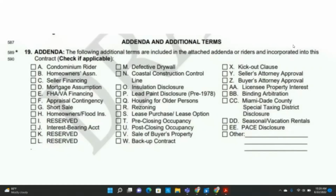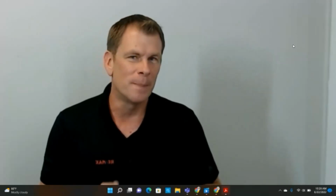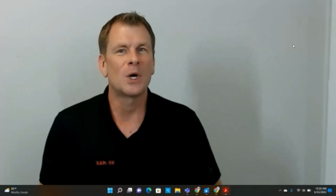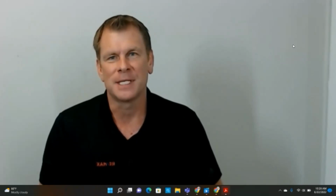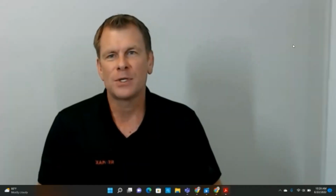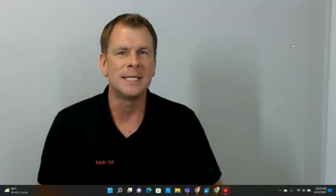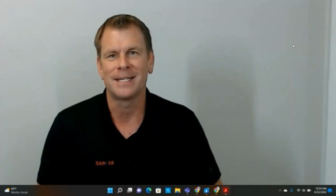Section 19, addenda. We won't spend much time here, but it is important to note. This section is to identify the additional addenda or riders that are being added to the contract. There are 2 riders related to occupancy. Rider U is for post-closing occupancy by the seller, and Rider DD is the new rider, seasonal and vacation rentals. When either of these riders are attached to the contract, they should be checked off in Section 19 to identify that these riders are attached.